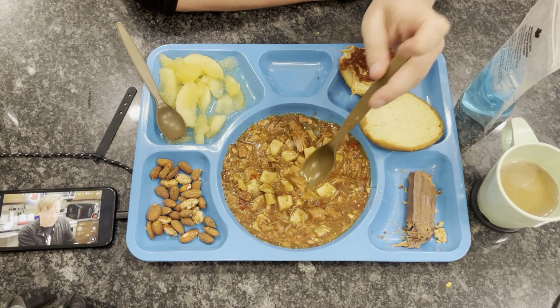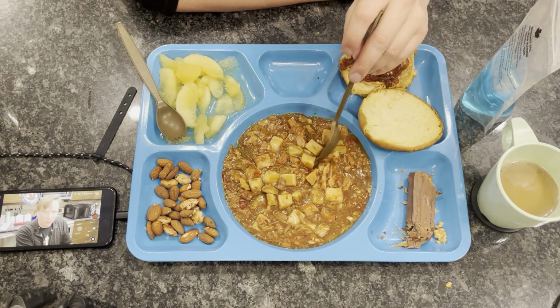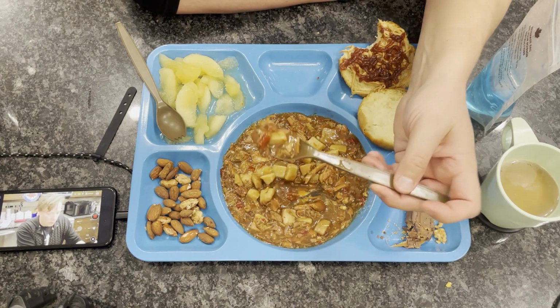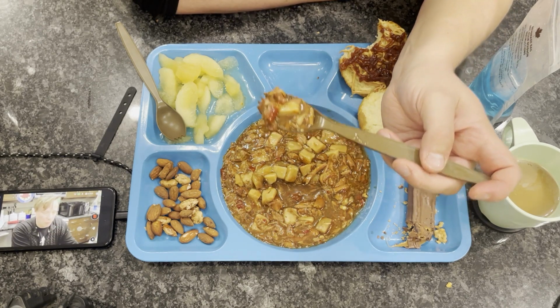But let's look at this main. So we got big chunks of chicken in here, and a lot of shredded chicken, and a lot of potato. Oh boy. Little everything. So canned chicken, peppers, potatoes. It's very sweet. Let's give it a go.